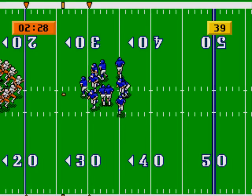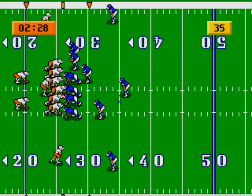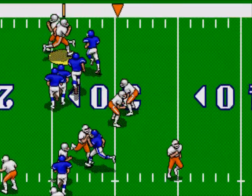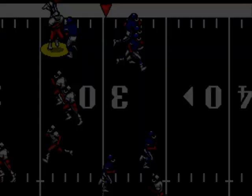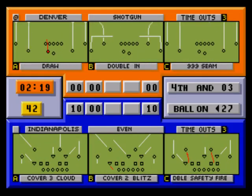Brings up third down, Denver lined up at the 26-yard line. Pitch out, good blocking. Turns on the speed. Look out. Takes it outside. He's leveled at the 26. Fourth down and 3.